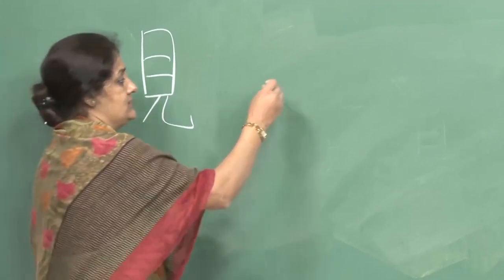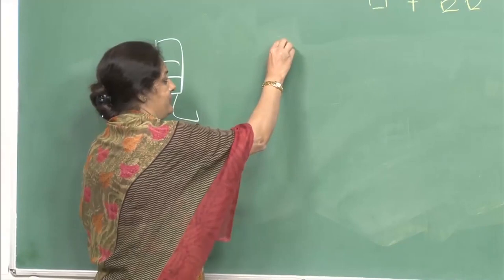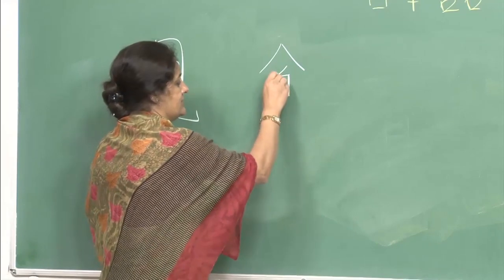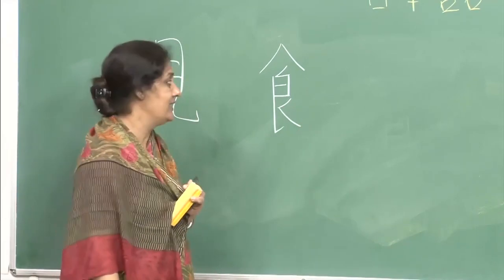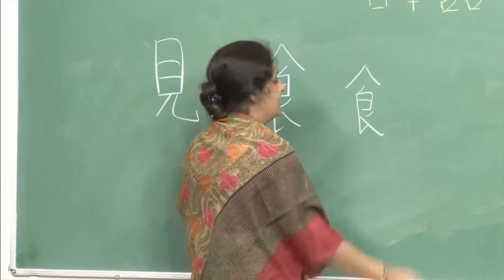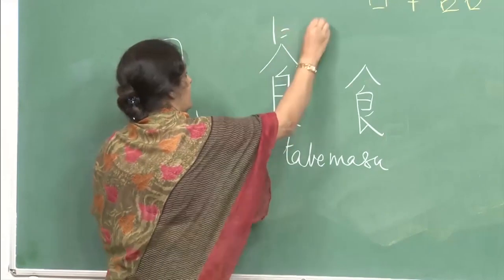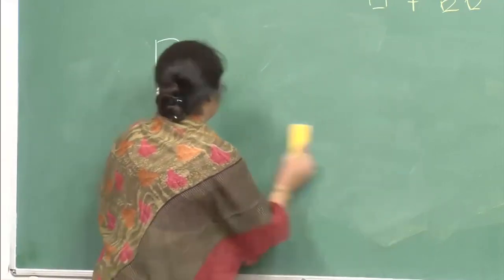Then there is another one which is listed, which is tabemasu. You have been doing tabemasu all along. So, tabemasu. 1, 2, 3, 4, 5, 6, 7, 8 and then 9. So it is a 9 stroke character, very simple to make, not very difficult. It is a 9 stroke character. Tabemasu. Taberu. So we have these two characters here, tabemasu and mimasu.